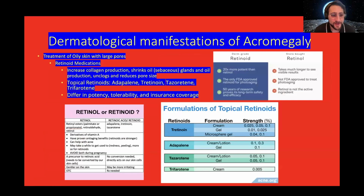So for acne, for oiliness and large pores, topically, the best way to treat them is with retinoids. So retinoids, they do increase collagen production. They shrink oil glands, which medically are called sebaceous glands, and they unclog and they reduce pore size. There's a million other mechanisms, but they're the gold standard to treat this, and they're also anti-aging.